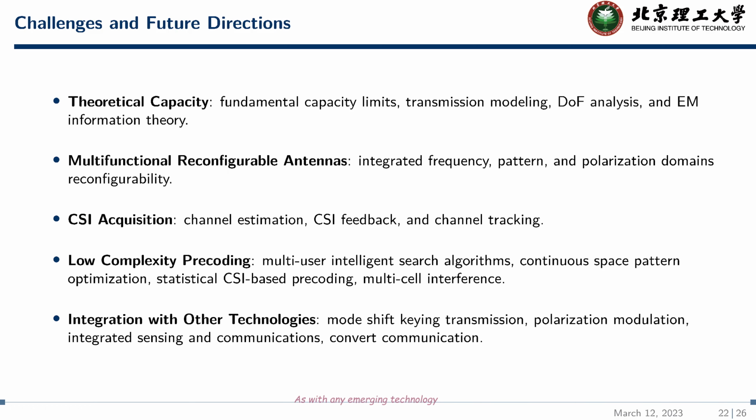As with any emerging technology, there are still many research challenges and open questions that need to be addressed to fully realize the potential of MIMO in wireless communications. Some key challenges may come from the following aspects. First, MIMO outperforms MIMO owing to the additional DU-FS in the EM radiation domain. However, there is no available research that analyzes the fundamental capacity limits of MIMO systems. Since the investigation of MIMO involves both signal processing and EMR pattern design, it calls for a fundamental analysis using tools from EM information theory for transmission modeling, DU-F analysis, and performance evaluation.